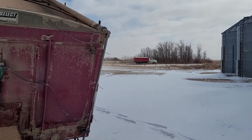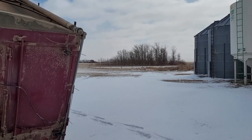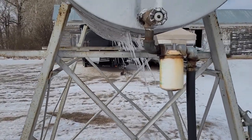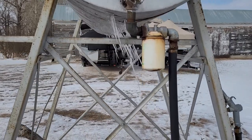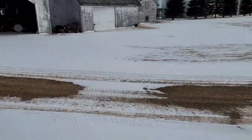And there's Dad. This is kind of cool. All the icicles froze on an angle. Yeah, she was windy. She was over 100 at times.